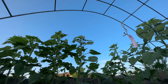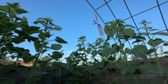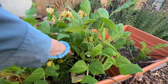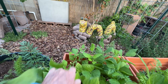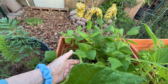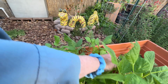Anyway, you guys, look at this. This ribbon was designed to scare off birds, bright shiny objects. Yeah, first bud. I snagged a couple beans yesterday. It's wet enough. And I ate them. I didn't cook them, I just ate them. Yeah, here they are. I don't know if you can see those. Beans. Yay! There's one, there's one.